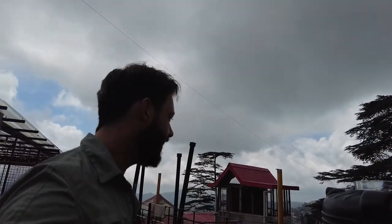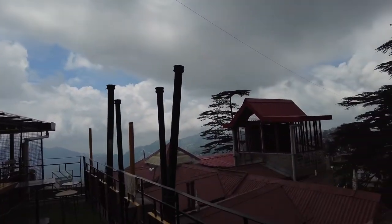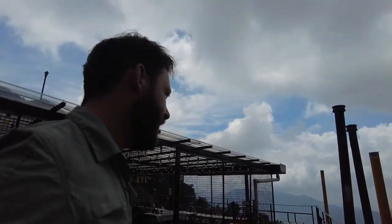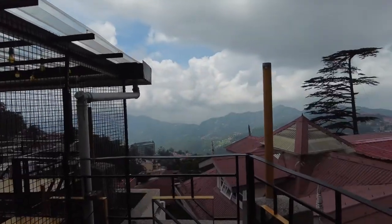Good afternoon, I guess, from Shimla. I slipped in. I wasn't feeling that great from yesterday. But I've got a new hotel I'm staying at, and the view is pretty great from the rooftop cafe up here.